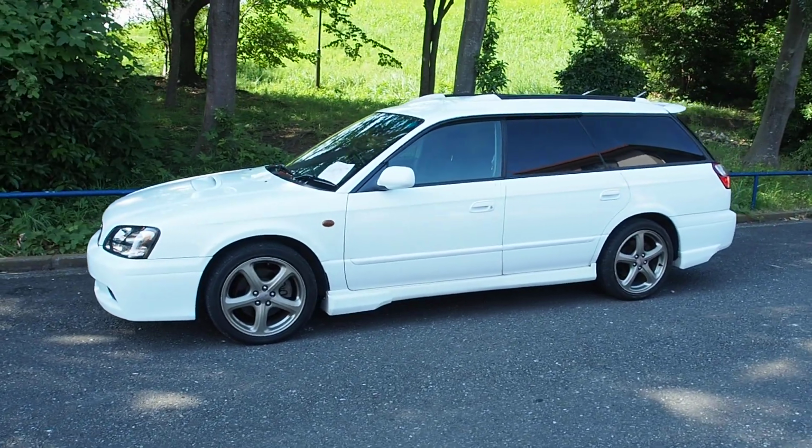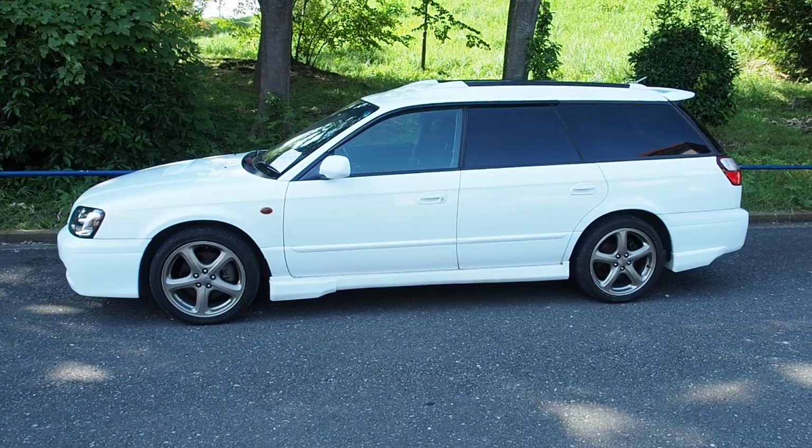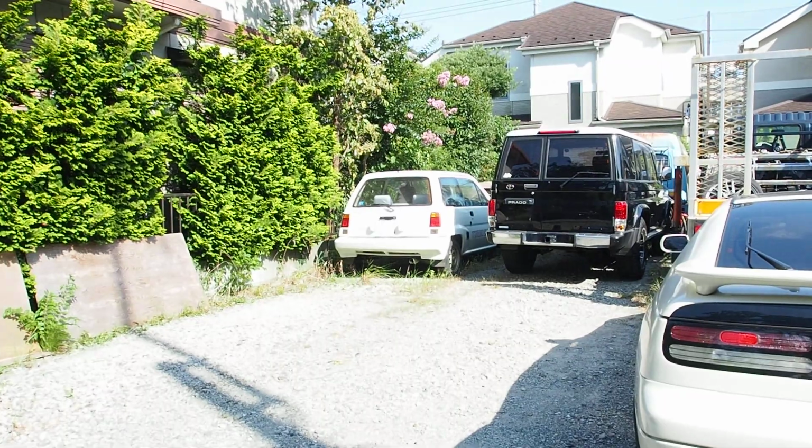The check engine light was on, surprisingly. Now sometimes check engine lights come and go. I'm not sure. Got somebody walking by, so I'm pointing it down to my shoes.